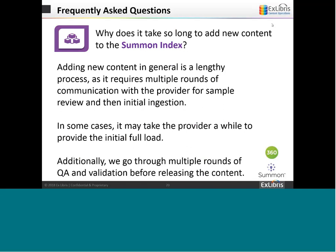So the next question, why does it take so long to add new content to the Summon Index? And for that question, I will send that over to my colleague, Kat.